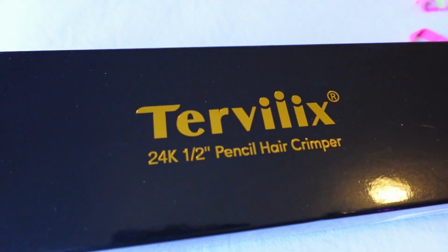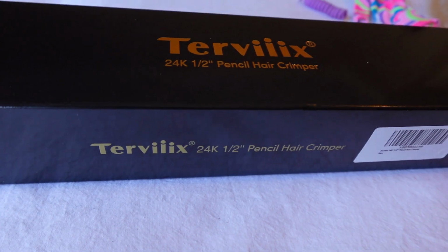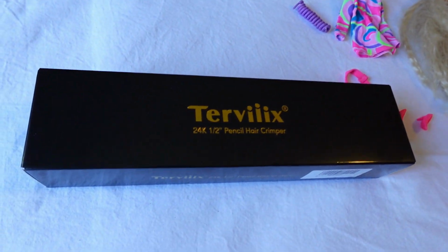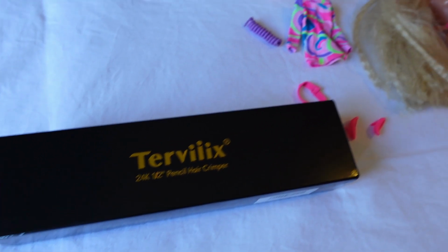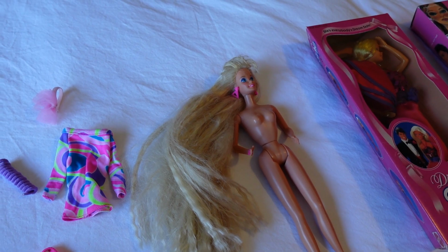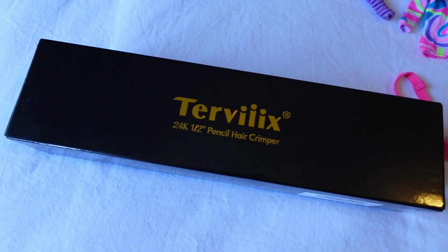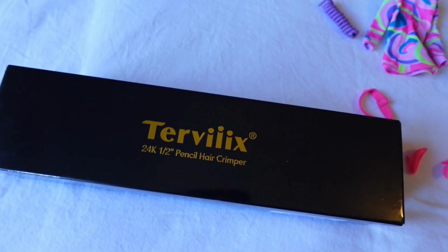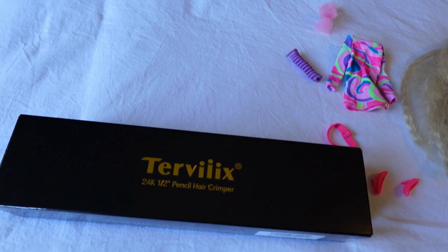And I also purchased a hair crimper. It's a half inch pencil hair crimper, so it'll be better for the dolls. I purchased this one from Amazon. I feel like I'm gonna use it once to restore her, and then that's it. So I have to figure out whether I'm gonna use it and then return it, because here in the US, Amazon is really good about returns. So yeah, I don't know.